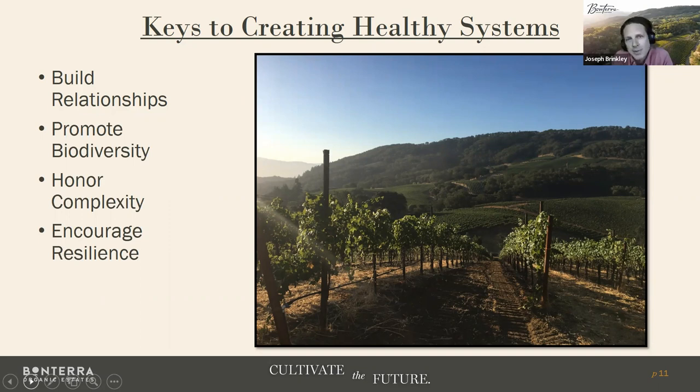honoring complexity. Clearly, when we try to boil down a cause and effect from A to B in a reductionist way, we miss a lot, especially in a living system, something as complex as the farm and how we interact in our local ecosystem. And really, we're encouraging resilience. And I think the practices that we'll speak to later are really for encouraging or creating this resilience in the system.